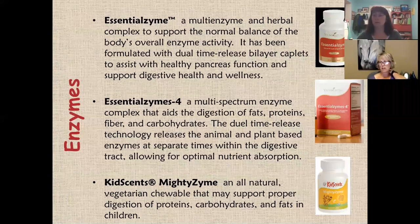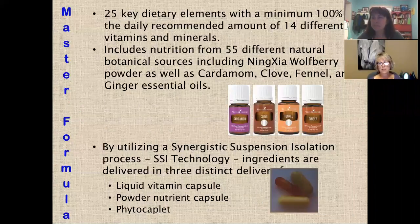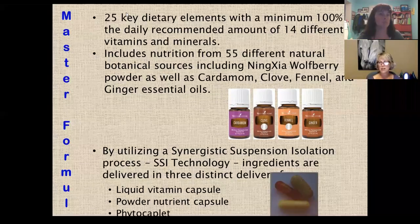And I'll just add this: they don't say anything about Master Formula having anything to do with weight management, but when I started taking it, I started to drop a little bit of weight. So I think it does have a place in weight management practices. Just throwing that out there as my experience.